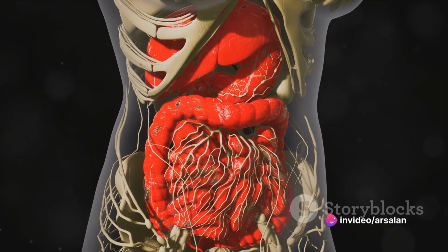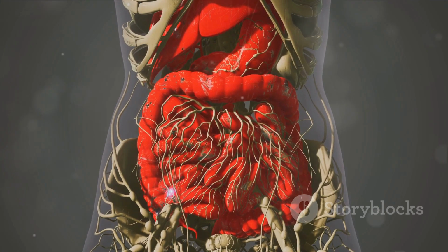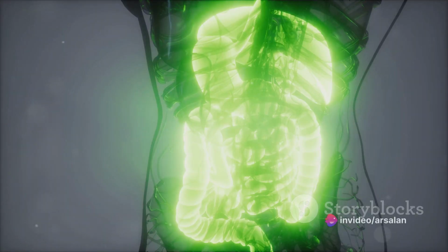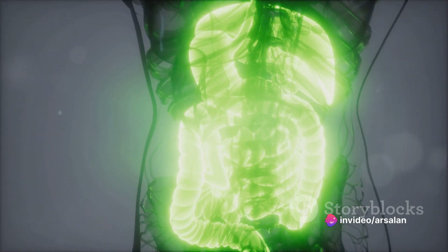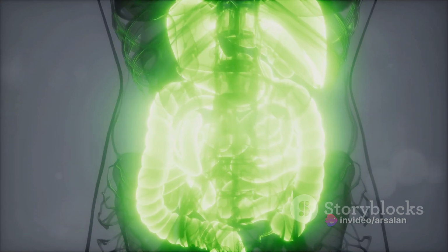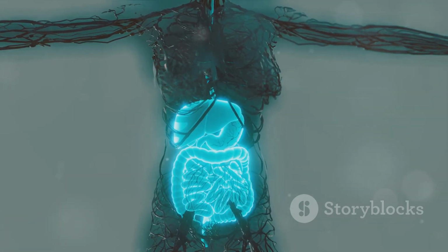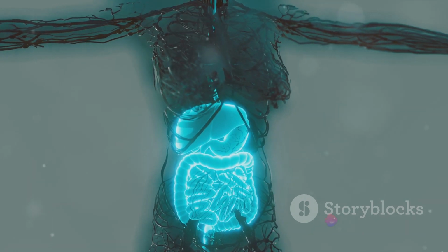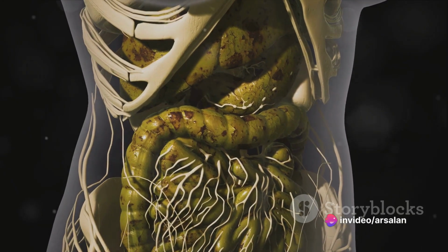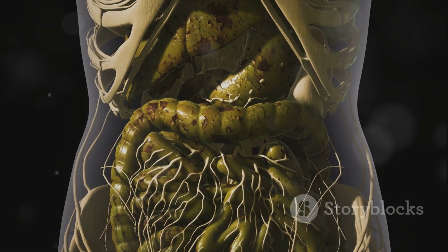Here, water and any remaining salts are absorbed back into the body. What's left is a semi-solid waste, which is stored in the rectum, the final section of the large intestine. This waste builds up until your body decides it's time to let it go, a decision that's often influenced by how much you've eaten and how much waste you're already carrying. And so, we come to the last stop on this journey, the anus. The muscles of the rectum and anus work together to expel the waste from your body. This is the process of defecation, the final act of excretion.